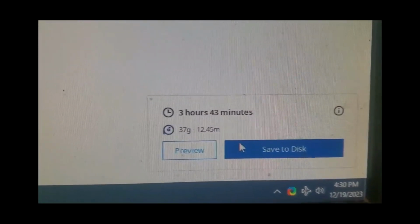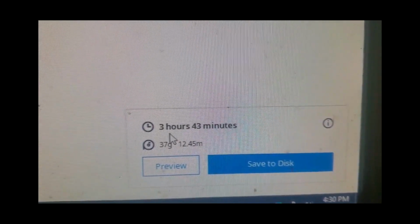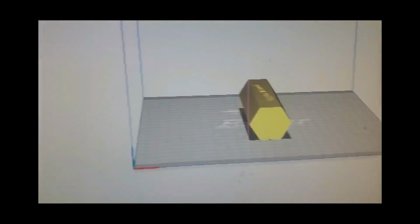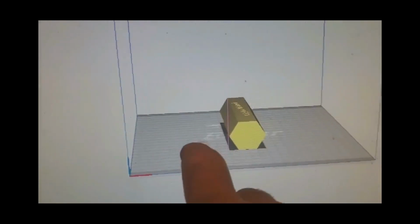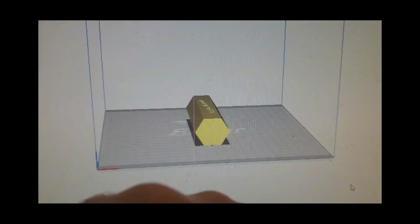Now you want to say slice. And so it does that, and then it tells you about how long it's going to take to print with this particular printer. So about 3 hours, 43 minutes. Then you say save to disk, and if you have a higher end printer, then you could just shoot it over wirelessly. But I've got to use Sneakernet with this one. So you put it on a removable media, walk over, plug it into the printer.